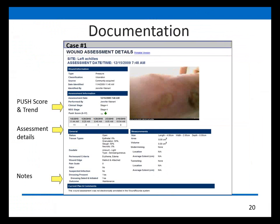From this one assessment, I can see what kind of wound it is, the date it was identified, if it is community or facility acquired, the push tool score and the trend, and all of the assessment details you would possibly need. The tissue type, including the percentages, your exudate, peri-wound information, odor, infection, pain, dressing present. I can also see detailed information on the measurements. There's also a prompt towards the end of the assessment where you enter in your current plan and then any kind of comments.